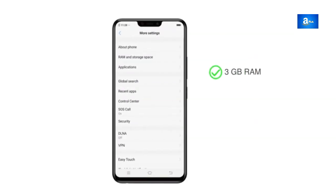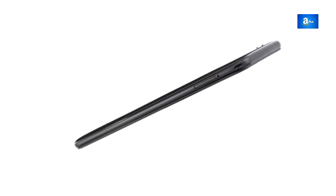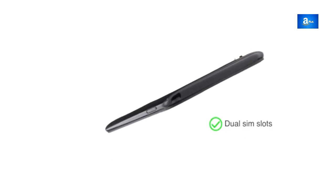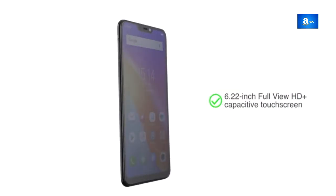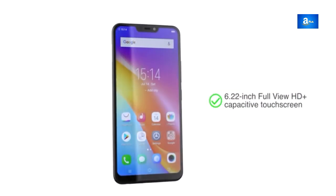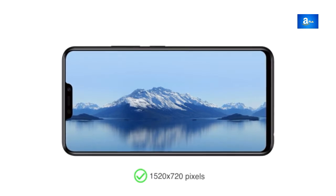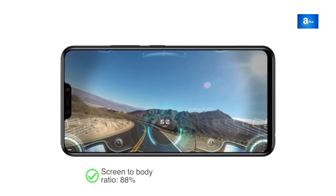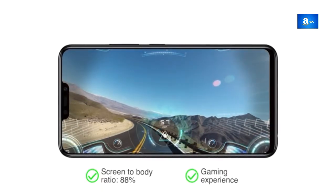This phone has a 3GB RAM and a 32GB internal memory, which can be expanded up to 256GB using a microSD card. The Vivo Y81 has dual SIM slots which both support 4G VoLTE capability. It has a 6.22-inch full-view HD Plus capacitive touchscreen with a resolution of 1520 x 720 pixels, and the screen-to-body ratio of 88% minimizes bezels and redefines the gaming experience.